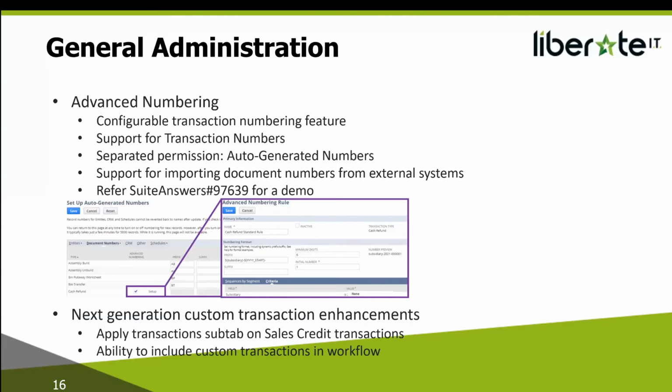All right, so the first thing we're going to talk about is the general administration in the space of advanced numbering. That's a brand new thing that's been introduced in this new release. Generally with document numbering and also entity numbering, you can actually do them, but it's not hugely flexible. You can add your subsidiary prefixes or location prefixes, and you can add some other suffixes as you like. But in this new release, they are going to be configurable.